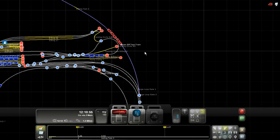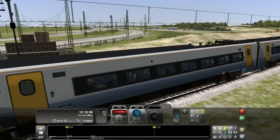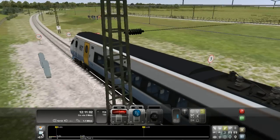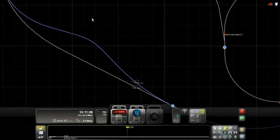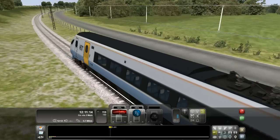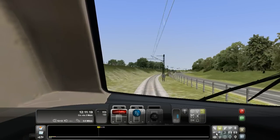But first we gotta wait to get out of this first block section right here, past all of this yard stuff right there. That's where we were before, when we were coming out of everything. Alright, we should be hitting the next block section. And awesome, we're in the next block section. Here we go. Here we go. It's going to be awesome. Let's go back to the best camera view. Alright. Should we be inside the train? Should we be watching it? I don't know.